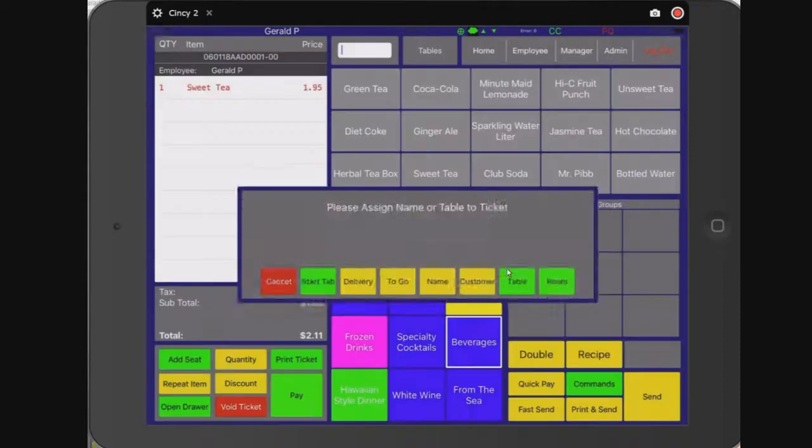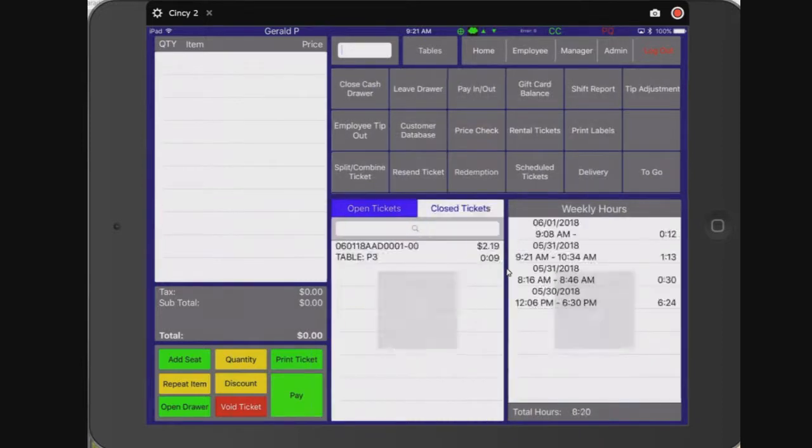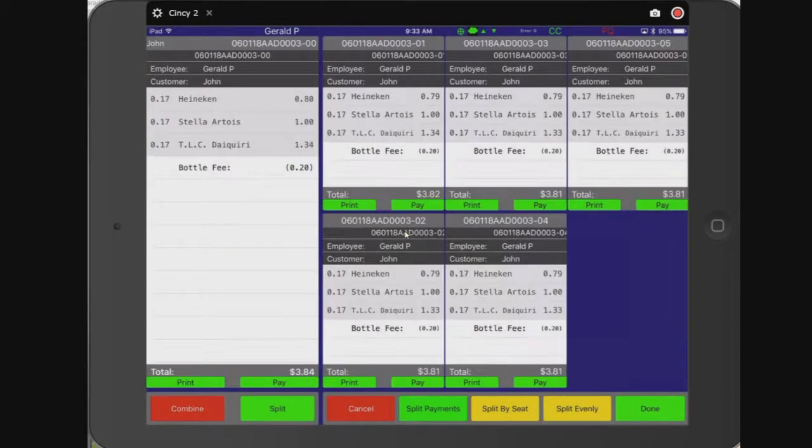So the key feature with this system is speed, of course. So tap item, tap seat. You can split by seat. You can do multiple splits. It's crazy, all the split process. And there's no lag or speed issues here, which is something that I think is very important.